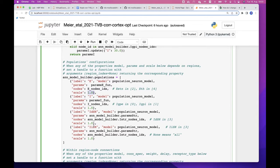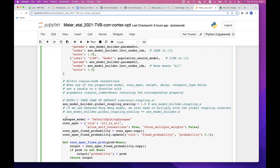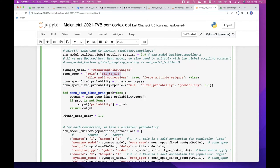We have the GPE, which is inhibitory population, GPI is inhibitory, STN and thalamus will be excitatory, and striatum again will be inhibitory. We will set the parameters here for the excitatory inhibitory population. And then you can see once here how such a population is set. For example, all excitatory ones will be set with these parameters. There will be these indices and a scale, which is just scale one.